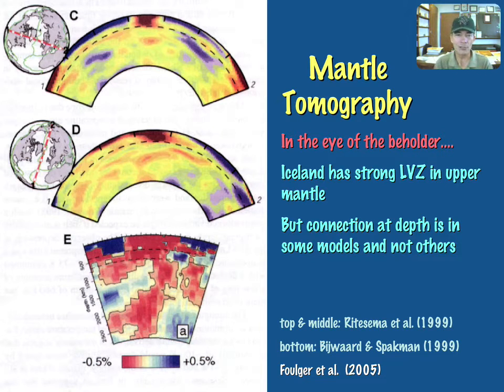In the top diagrams here, you see some cross sections through the Iceland plume, and you can see a red zone that's low velocity beneath Iceland, but it only goes through the upper mantle. And so some people have taken this as evidence that hotspots are only in the upper mantle. The lower diagram is from another publication with a different color scale, and there you see not only slow velocities in the upper mantle, but also in the lower mantle. So there's been a lot of argument about this. Unfortunately, the jury's still out on what tomography says about mantle plumes. Some people say they see them, some people say they don't. Next slide.